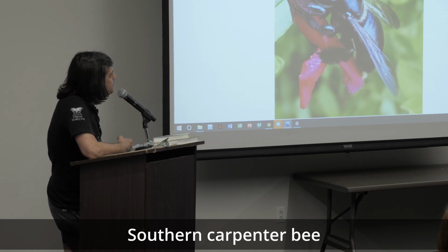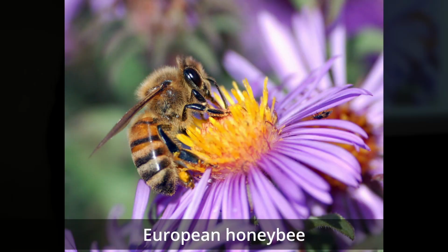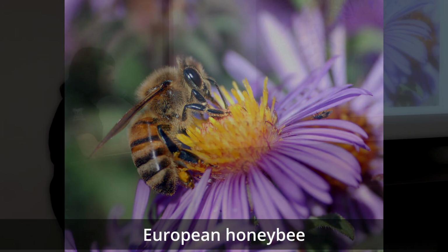Next slide, please. Okay, we're leaving the carpenter bees and we're getting into a non-native bee, but it's the most common bee that you're going to see around. What bee is this? The Western or European honeybee. I feel like you can find out a lot about this bee, so we're not going to spend a lot of time on it. Next slide, please.